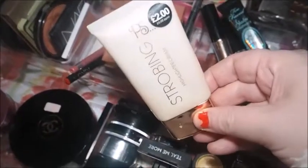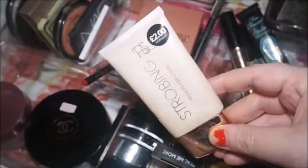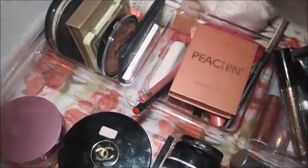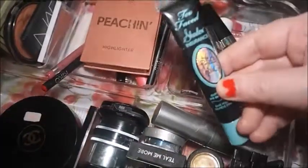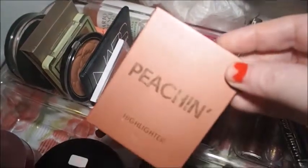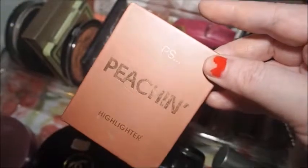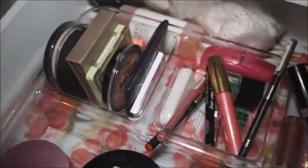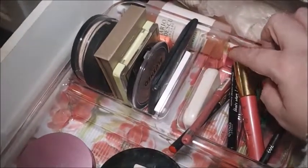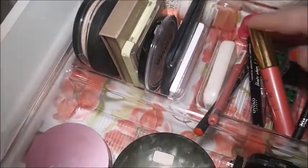This however is going to come out because I want to use a different cream. I've got a Rimmel one that I'd like to use, so we'll take that out. Glitter glue will stay in, and all these eyeshadows and lip balms will stay in there. I thought about taking this out. I think I'll take it out for this month because I didn't use my Too Faced Sweet Peach Glow palette, so I'll take that out for now. I can always put it back next month.